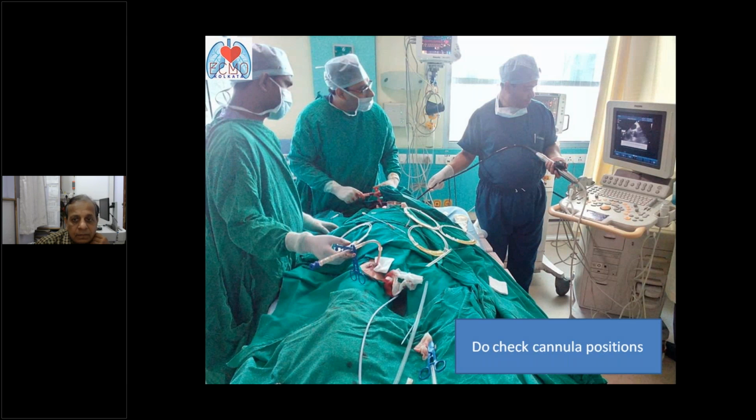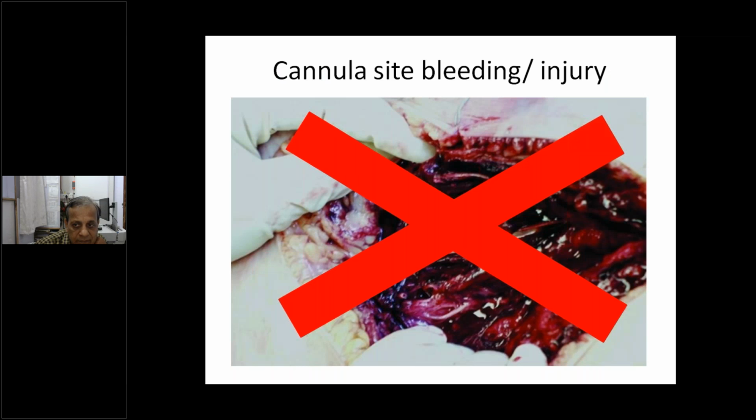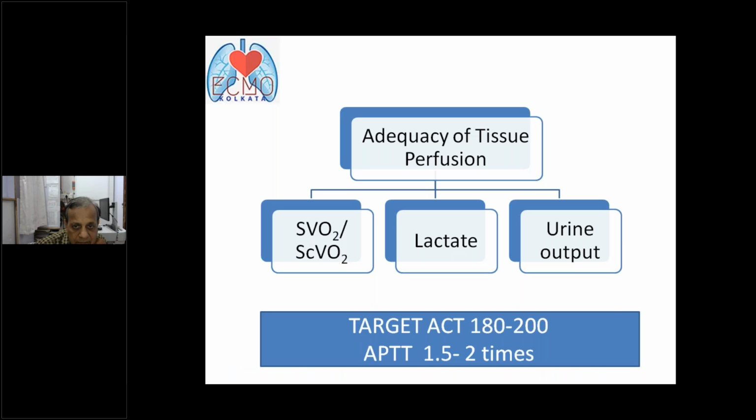Obviously, in cardiac ECMO, cannula site bleeding or injury is much more common than in venovenous or respiratory ECMO. And after the patient is on ECMO, you have to see whether adequate tissue perfusion is going on or not. The most common thing we measure is urine output, which has to be more than 1 ml per kg per hour, or whether the lactate is going down or not. Sometimes we see the mixed venous saturation or SVC saturation, and you have to maintain a target ACT of 180 to 200, or maybe 160 to 180, with a PTT of 1.25 to 2 times.